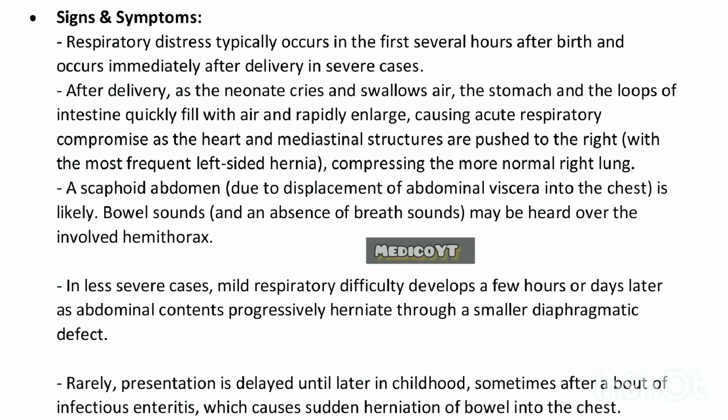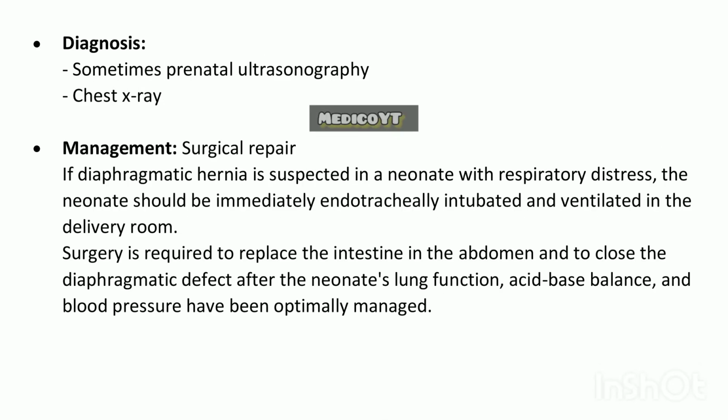In less severe cases, mild respiratory difficulty develops a few hours or days later as abdominal contents progressively herniate through a smaller diaphragmatic defect. Rarely, presentation is delayed until later in childhood, sometimes after a bout of infectious enteritis, which causes sudden herniation of bowel into the chest.